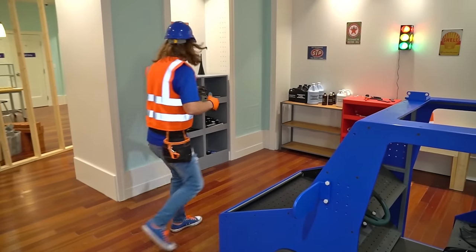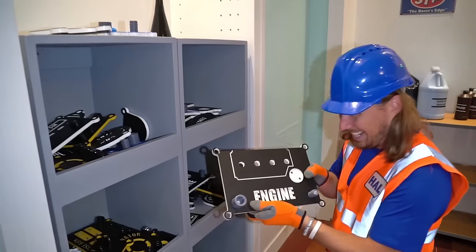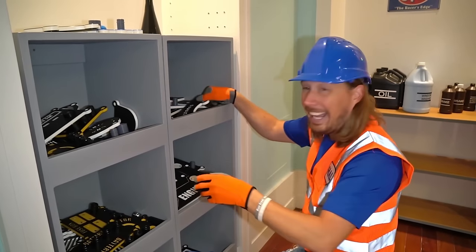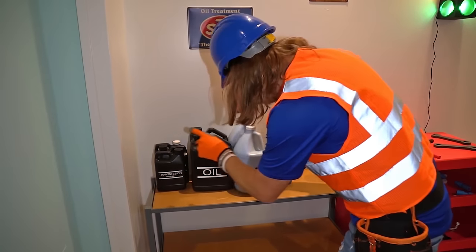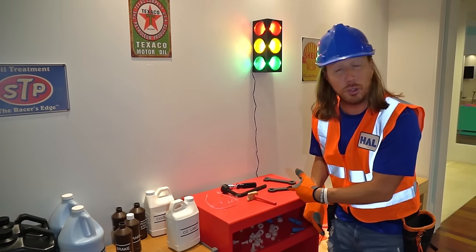Okay, come on. Check out all of this stuff. It's really cool. They got all kinds of parts of a car in here. Engine. Oh, that's cool. They got batteries. Oh, look, they've got brakes in here. All kinds of cool parts. Oh, look. We've got all our oil, our transmission fluids, our brake fluids, our coolants. Oh, and they've got tools for you to work with.